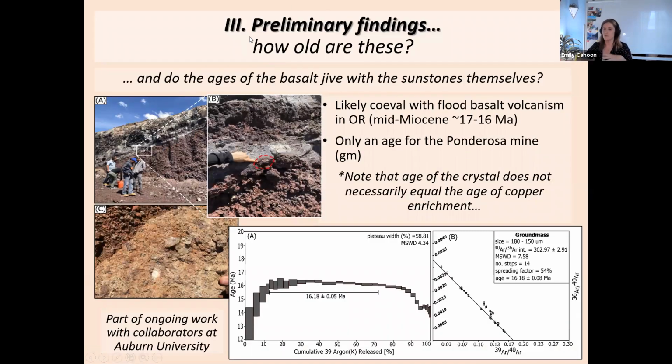Okay, so we're pretty sure that these are Picture Gorge, which gives us an idea of age, right? Because we have already kind of bracketed the age range of the Picture Gorge basalt. So, even though in some cases I don't have ages for all of the sunstones, like for the different localities, by knowing the geochemical signature and being able to correlate to Picture Gorge, it gives us some idea.